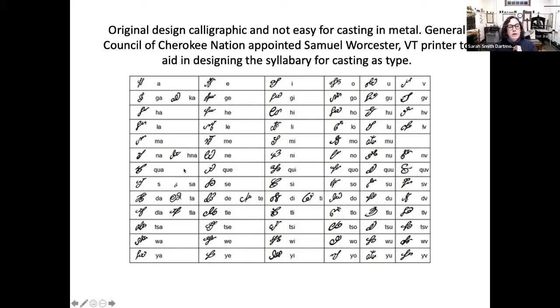But you can see it was much more calligraphic in the beginning here. And some of these shapes you can see in the actual type that we have, but some of them look a little different. In order to create something that was easily cast, it was interesting listening to Peter talking about going from letterpress to digital and how things have to be tweaked. Well, the same thing would happen with this: the design would have to be altered in a way to make it so it could be cast. And so this printer, Samuel Worcester from Vermont, of all places, was given the task to try to do that.